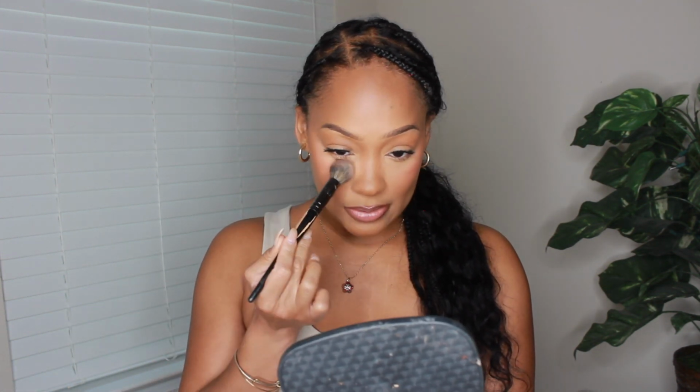So I like my under eye area to look a little bit more bright, so I'm gonna go in with my Laura Mercier Translucent Loose Ultra Blur Setting Powder in the shade Translucent Honey. So I'm just gonna dab lightly on the back of the cap and just press that powder under my eye area. I love doing that step because it blurs my pores and just makes the center of my face look so soft, and it looks like I have a filter on.